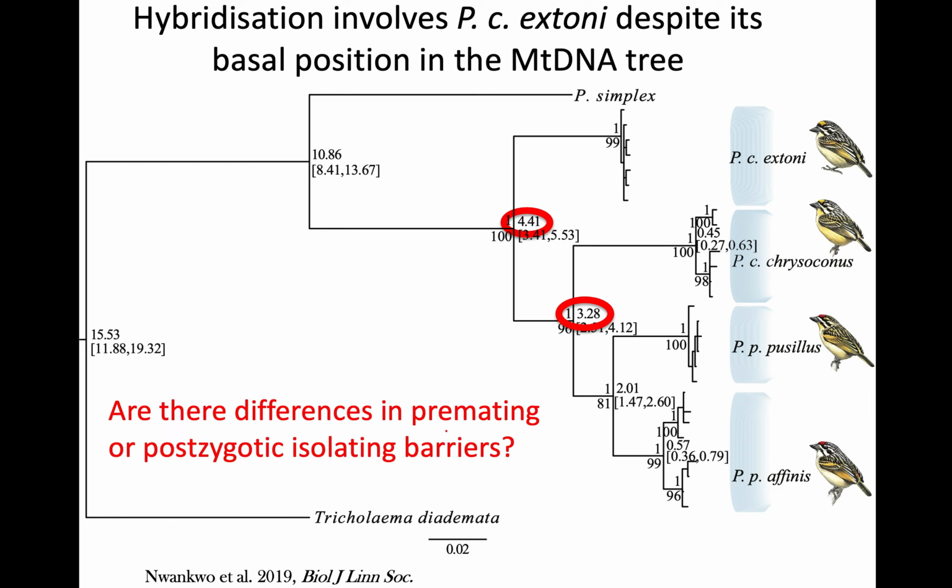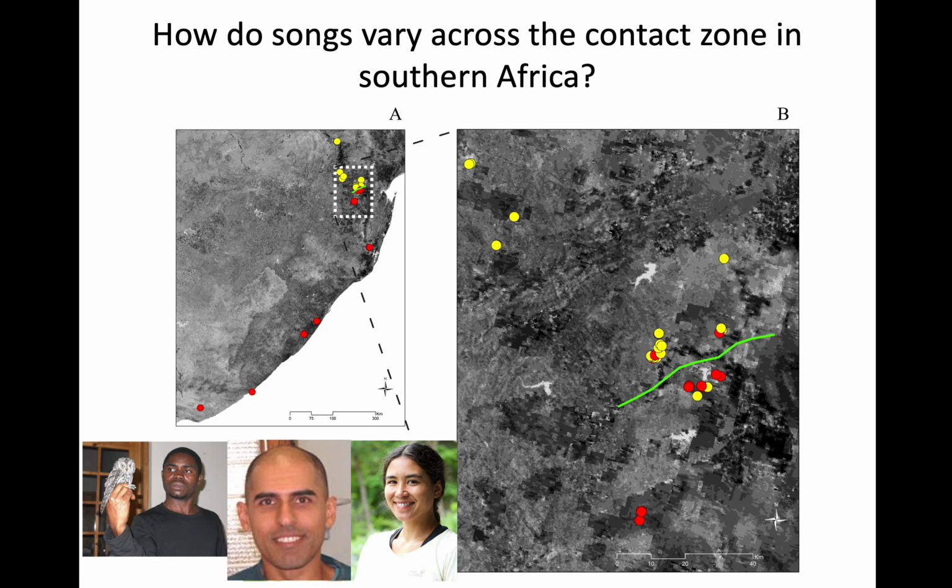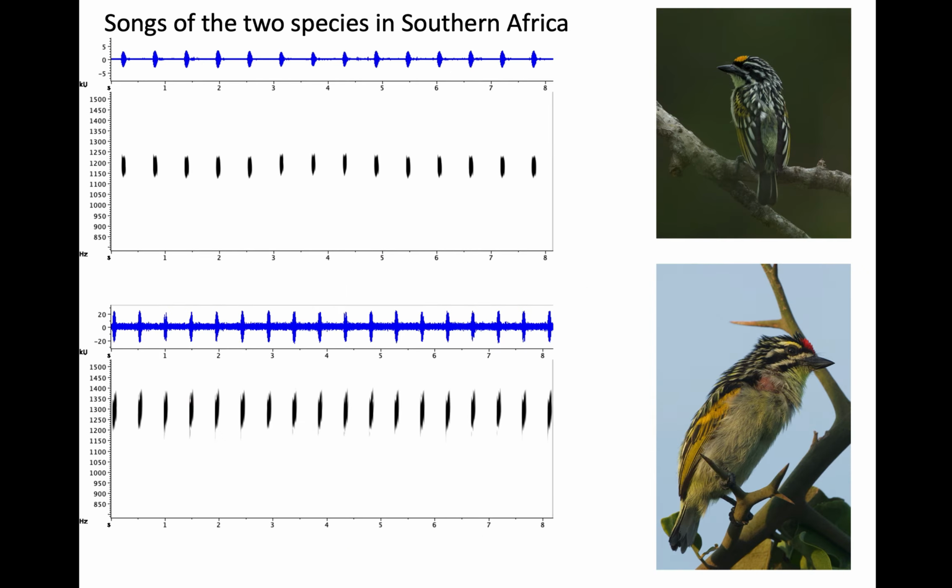What might explain this difference? Is it something to do with pre-mating or is it post-zygotic isolating barriers? We're going to focus mostly on pre-mating isolating barriers from here and the potential role of song. So with Emmanuel and Ara and also with Kim Ortega, we recorded songs of these species across the contact zone in Southern Africa.